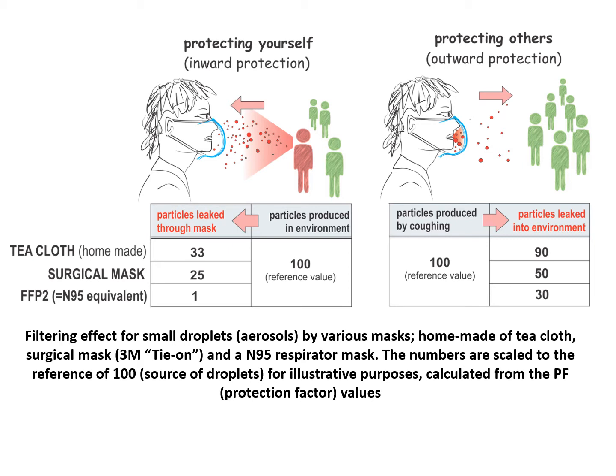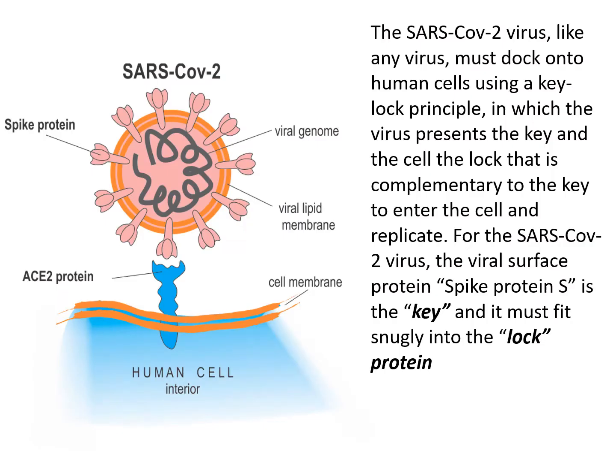Now protecting others, outward, when using a reference value of 100, the particles that leaked from a cloth, again a lot of variability, 90, surgical mask 50, and then the N95 was 30.